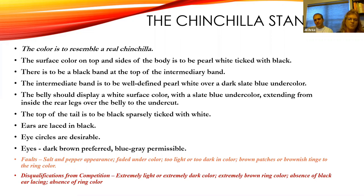The belly should display a white surface color with a slate blue undercolor extending from the inside of the rear legs over the belly to the undercut. The top of the tail is to be black, sparsely ticked with white. Ears are to be laced in black. Eye circles are desirable. Eyes, dark brown preferred, blue grade permissible. Faults are salt and pepper appearance, faded undercolor, too light or too dark in color, brown patches or brownish tinge to the ring color. And disqualifications are extremely light or extremely dark color, extremely brown ring color, absence of black ear lacing, or absence of ring color.